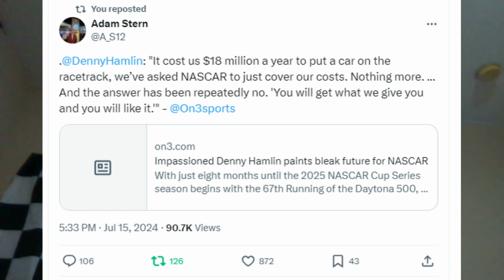These charter negotiations between the teams, the tracks, and NASCAR themselves have been going on since all the way back in late 2021 going into 2022. We are supposed to have a charter agreement that was supposed to be done actually last year, but it hasn't been completed at this time.